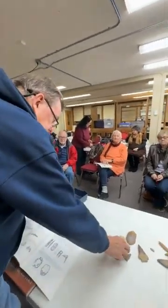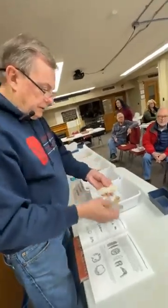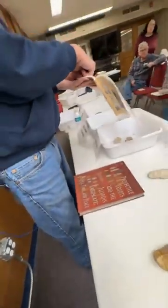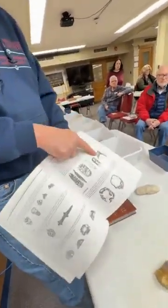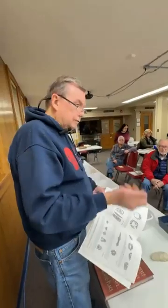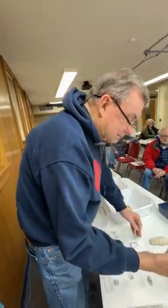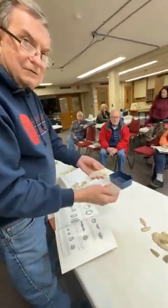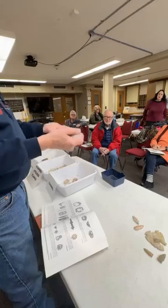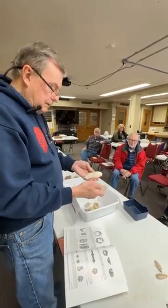Now, a couple of the items he has in here are adzes. These are woodworking tools, and they would be tied onto a handle at right angles, probably with rawhide, and used to shape a spear shaft or shape a log or a handle for another tool. Usually, when they're thick like this, mostly from the Archaic period, would you say? Yep. Which would probably put them anywhere from 7,000 to 8,000 BC up to about maybe 1,000 BC or so.